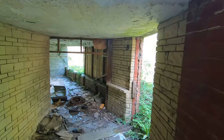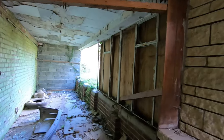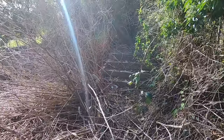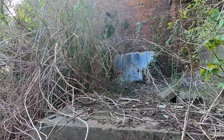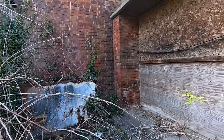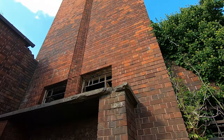This looks like it's taking us back out to where we started. Okay, right, let's see where else we can go. So that's where we've just been looking around. There's some steps here. We're gonna try and get down. There we go. Let's see if we can get around. Cool, bit of crunching. See if there's anything up here. So no, that's boarded up, so we're not. It'd be nice to get in there.